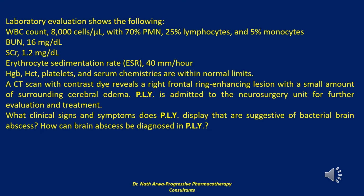In contrast to the diffuse nature of meningitis, brain abscess presents as a focal neurologic process. Notable in PLY's presentation is left-sided arm and leg weakness. Symptoms of brain abscess range in severity from indolent to fulminant, and in most patients, the duration of symptoms at the time of presentation is equal to or shorter than 2 weeks. Headache is the most common symptom of brain abscess, occurring in approximately 70% of cases. PLY's clinical manifestations have become gradually worse over the past week, and his worsening headaches, increasing drowsiness, and difficulty in concentrating all are consistent with bacterial brain abscess.